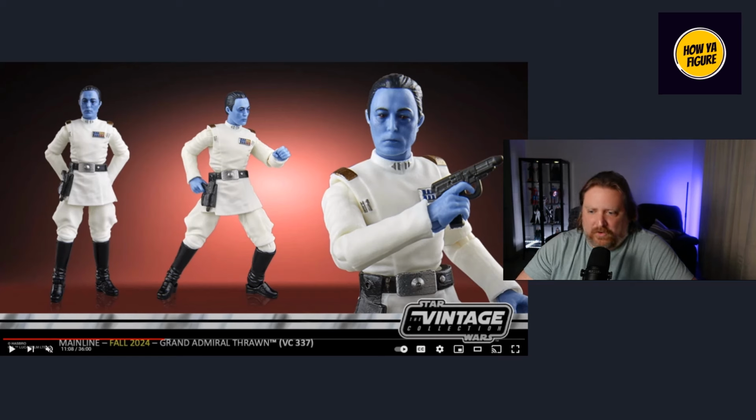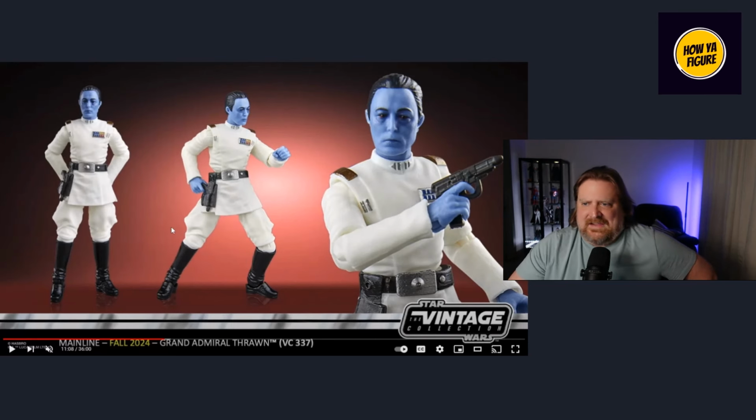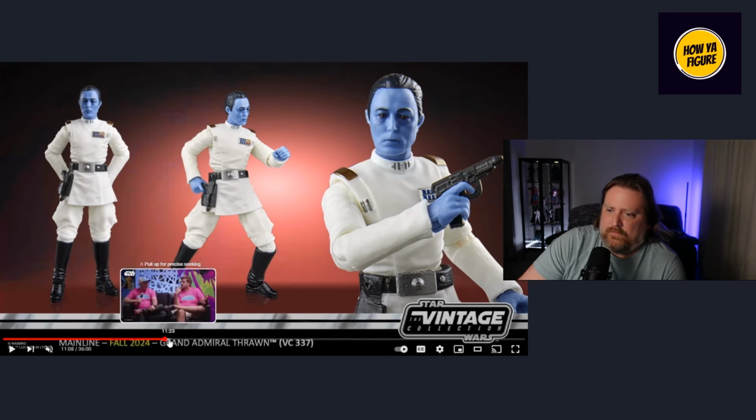This Grand Admiral Thrawn looks really, really cool. And again, the Vintage Collection, if you collect this, I think this is one that will be coming home. This is one that if I did collect the Vintage Collection, I would definitely be picking up this Thrawn.